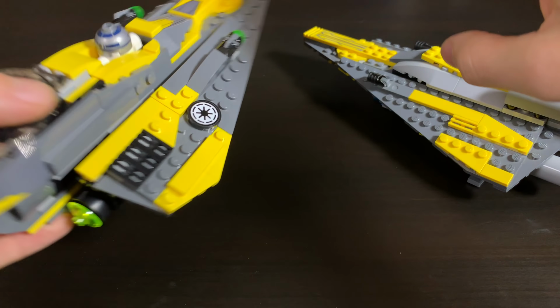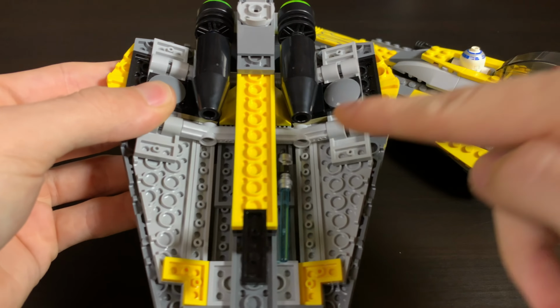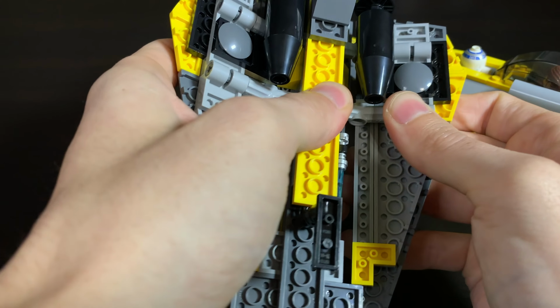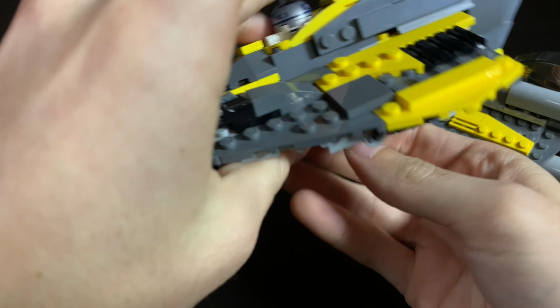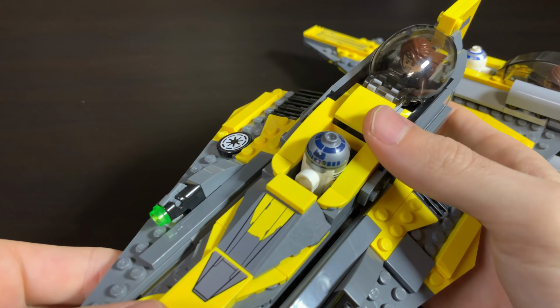But the newer Anakin Starfighter has a much better design with these wings. They use these pieces here that just all connect in nicely with using Technic pins and stuff, and these don't bend at all, by the way. The only way they can come out is if you pull them out. It's pretty tough there. They use Technic pieces, like I said. So it's a very nice design that LEGO's gone with here. Other than the 2-point contact for the landing gear, this is an excellent set.